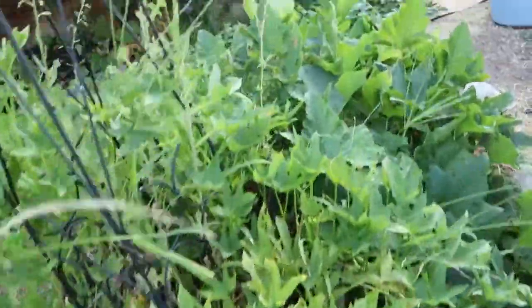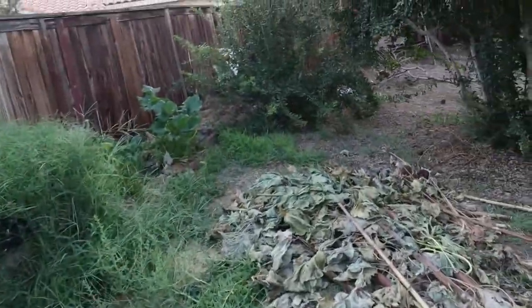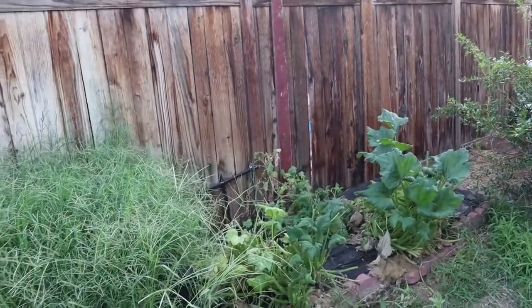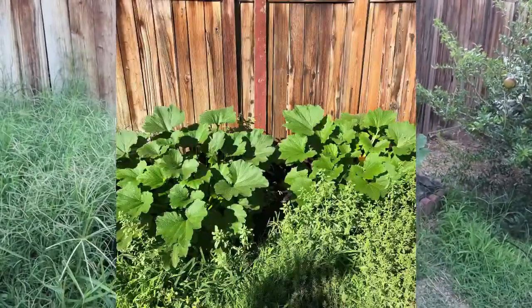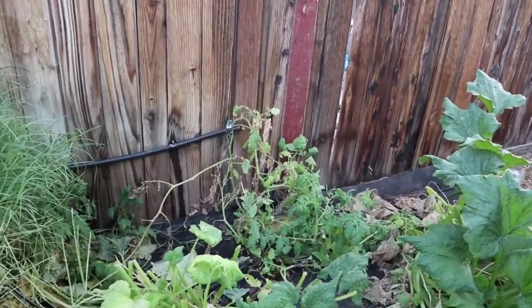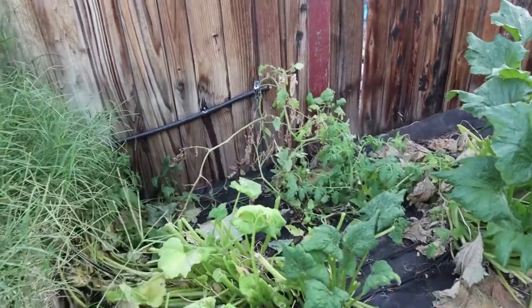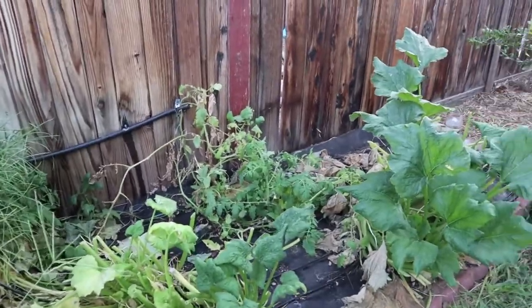And then I did the same over here. If you remember those real big dark green zucchini plants, I cut them way back. Now you can see the tomato plant that I planted in between them. It's now visible. And there's some beets in there too that grew. So, yeah.